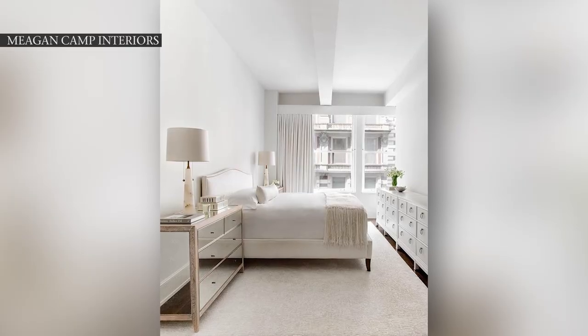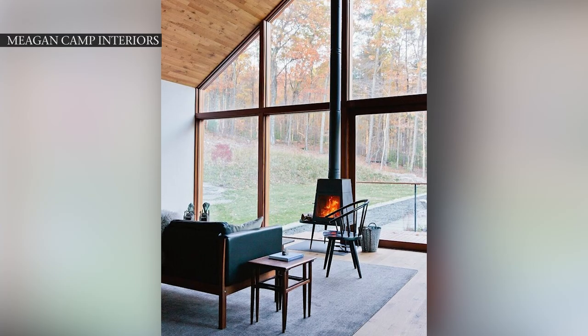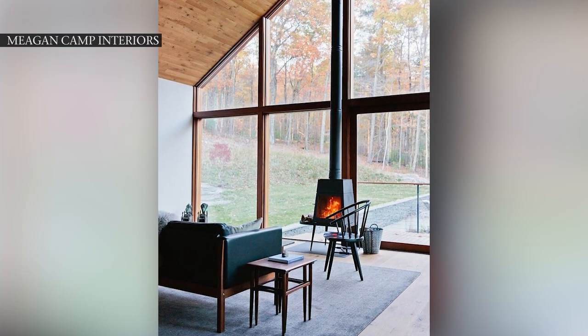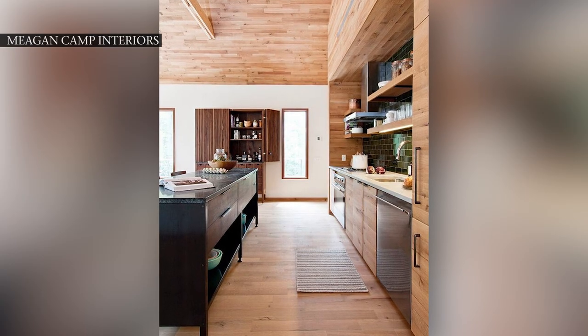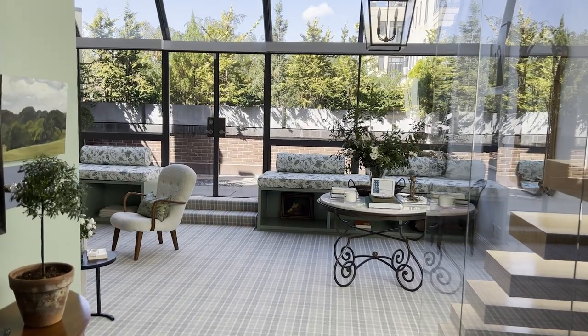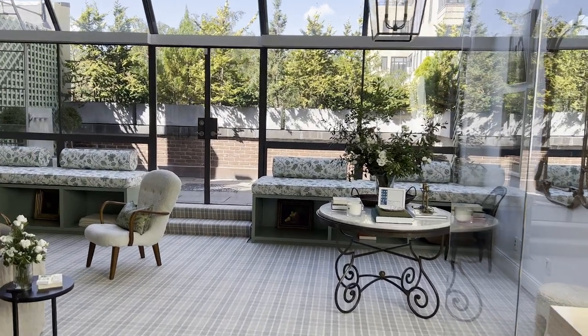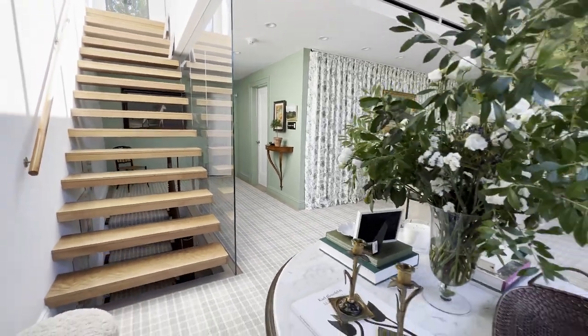My name is Megan Camp, and my firm is Megan Camp Interiors, based in Brooklyn, New York. We create fresh, modern spaces that mix the traditionalism found in New York City and the East Coast with the freshness found on the West Coast, in California specifically. The goal of this room was to bring in color, softness, warmth. This is the top of the house. It's the modern wing of the house.